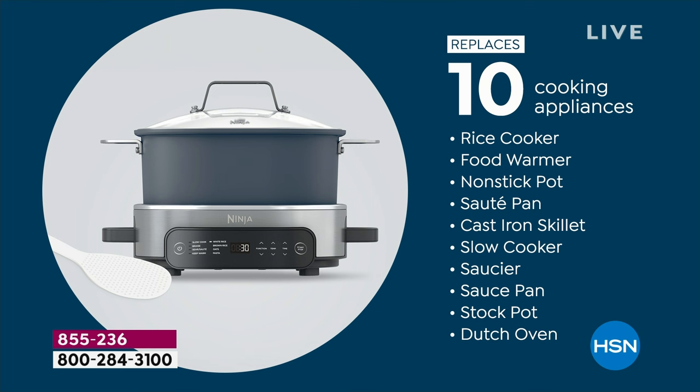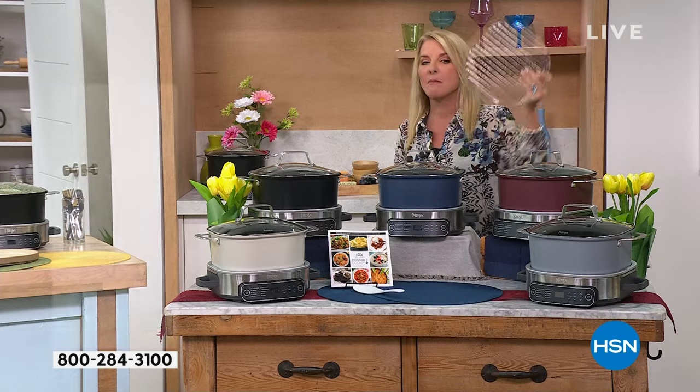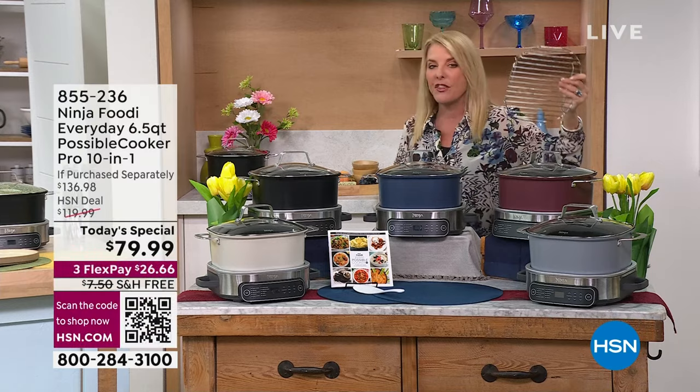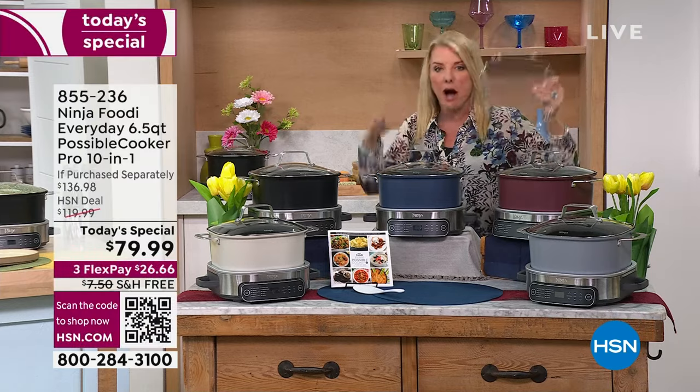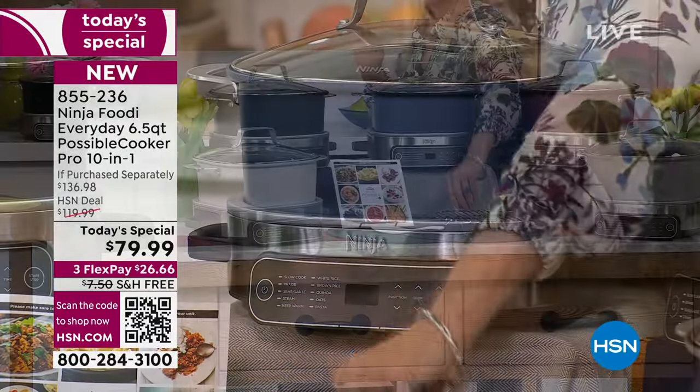Those, or maybe you don't and you always wanted to have one. How about a saucier? How about a saucepan? Get rid of that stock pot. Get rid of the Dutch oven. I could go on and on. And because you're getting the rack included, now it becomes a roaster and it becomes a steamer. So you've got to think about all that. This one pot wonder really is going to allow you to cook breakfast, lunch, dinner, the desserts.